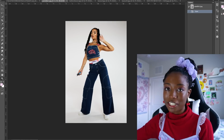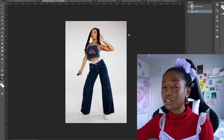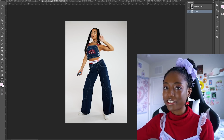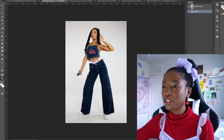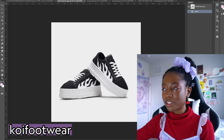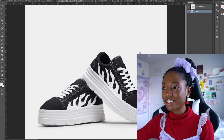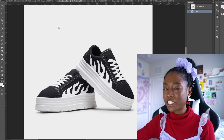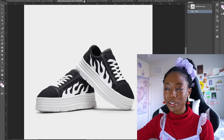To make it appropriate for TV, and to make the actor comfortable, you would probably have a t-shirt under this, but it's very 2000s while still being within the same kind of realm. These are from koifootwear, but they're also very reminiscent of Vans, which is very indicative of my childhood. So I thought this would be something that she would be drawn towards, her character.